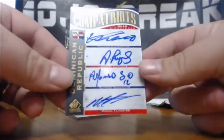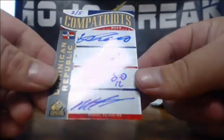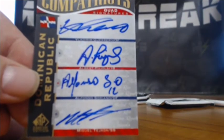Quad signatures, number 2 of 5: Vladimir Guerrero, Albert Pujols, Alfonso Soriano, and Miguel Tejada. Check that out. Dominican Republic action. Boom!